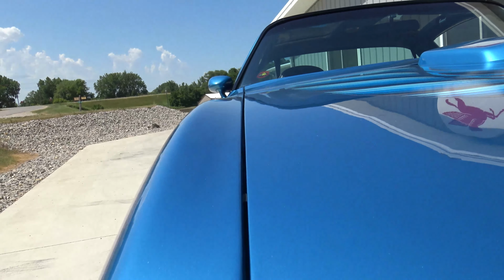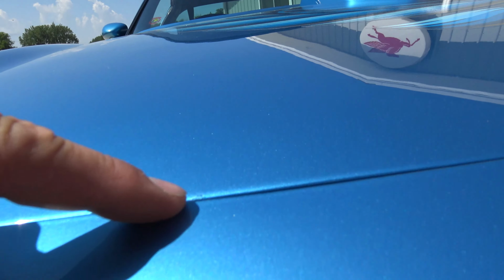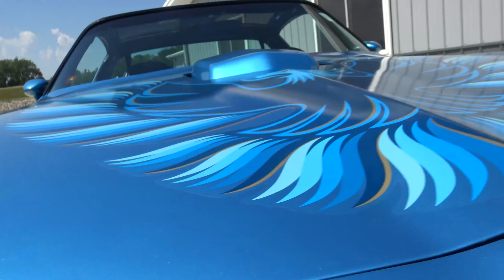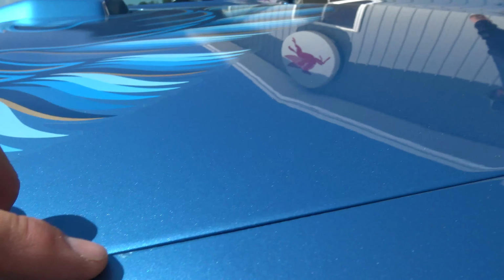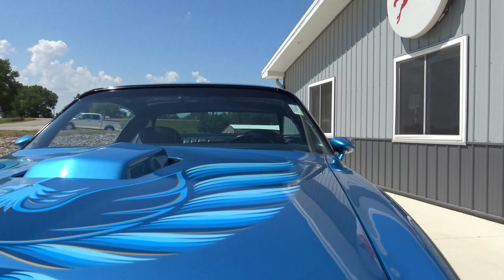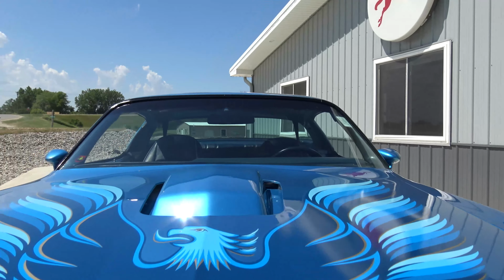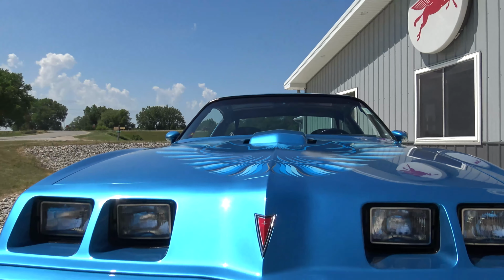As far as our gaps go, front to back is excellent. On the passenger side, there's a tiny little chip right there that's been touched up. Another tiny one. I mean, when I say they're very, very small. This paint job is still a show quality car from bumper to bumper. The bird on the hood is excellent. The shaker hood's in great shape. Like you said, it's a neat color too. You don't see it too often.